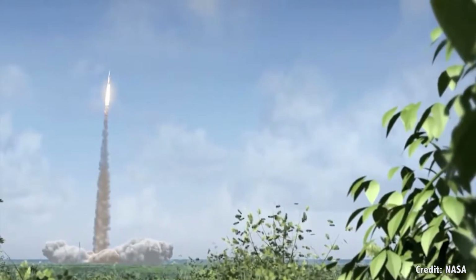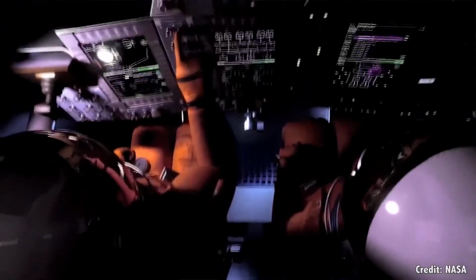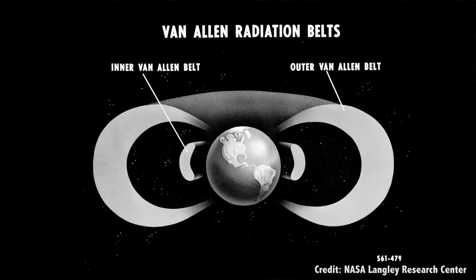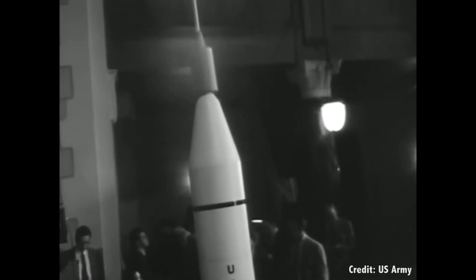And the astronauts wanting to go to deep space will need to pass through this region and take an increased dose of radiation. I'm talking, of course, about the Earth's Van Allen belts. Now, the Van Allen belts are two donut-shaped regions of high-energy particles captured by the Earth's magnetosphere. They got their name thanks to their discoverer, James Van Allen. In fact, until the space age, we had no idea these regions existed.